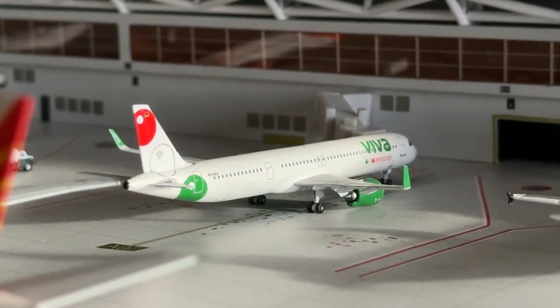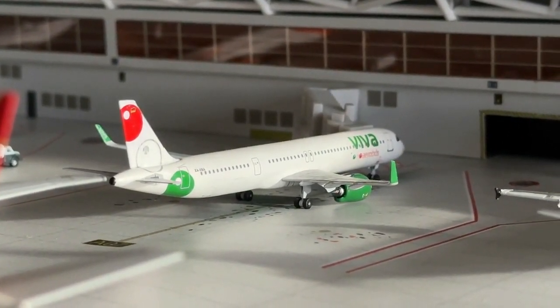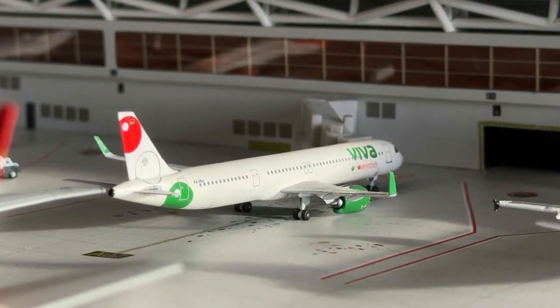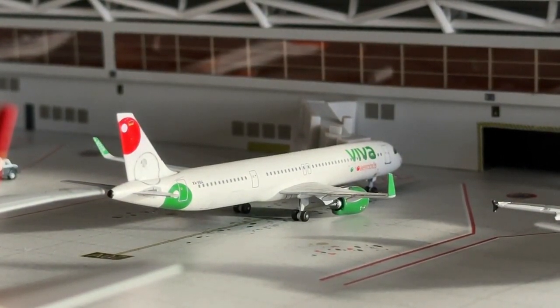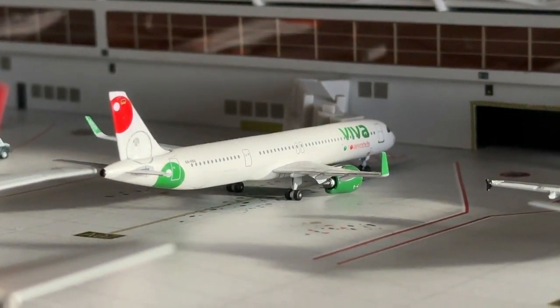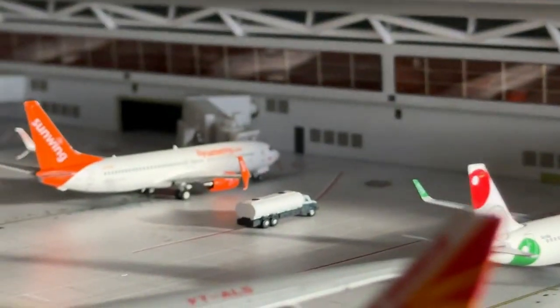A little sneak peek of the next aircraft, but there's the Volaris Airbus A321neo. This guy's currently Vita Aerobus, excuse me. This guy's coming in today from La Paz. This guy's continuing today out to Chihuahua. We'll come back for the taxiing lineup, even though I kind of spoiled one aircraft.